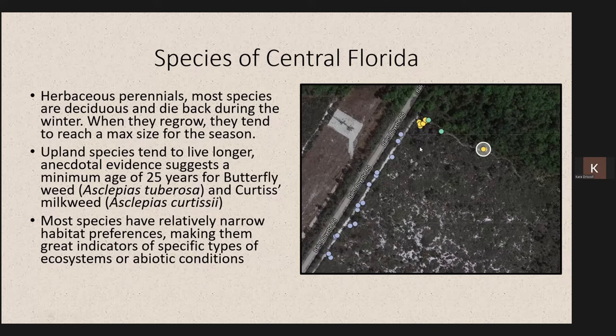So what we have here on the right is just a snippet of Bomboyette Scrub Preserve. I think this is in Hillsborough County, if I remember correctly. And all of the blue dots indicate Curtis's milkweed. And then there's a transition here between the scrub that Curtis's milkweed is pretty much only found in, and, I think this is a little creek or a seep here.